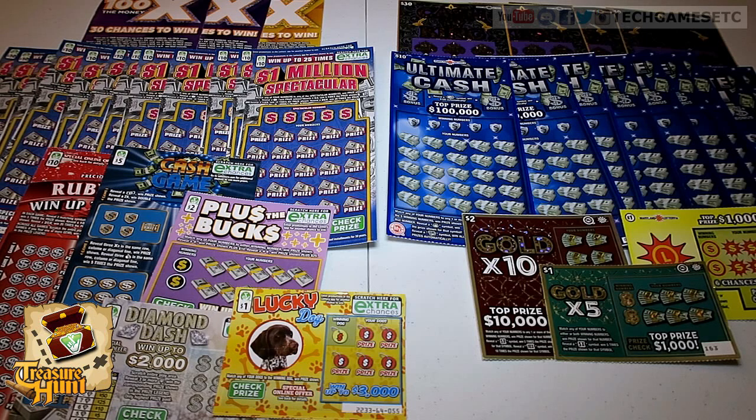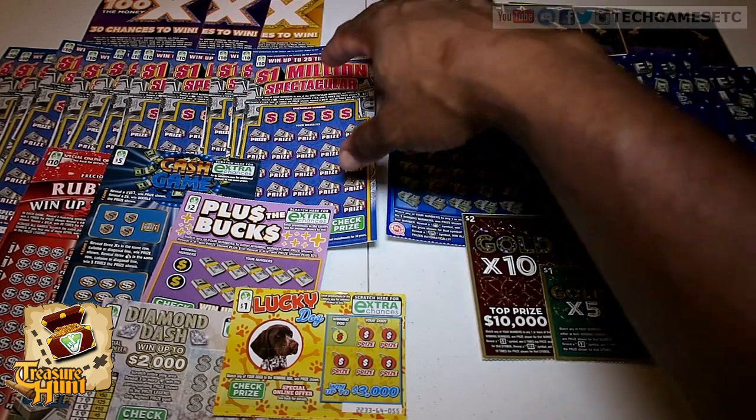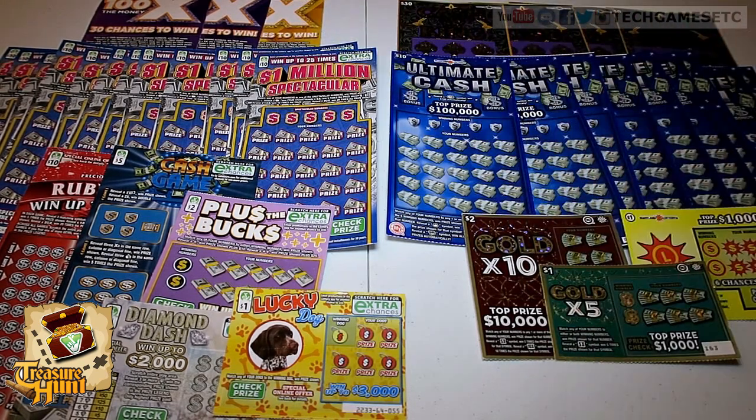But I also want to let you know that I finally figured out my finances a little bit more. So we're going to be actually trying to add the normal stuff. These are my normal tickets now: the Ultimate Cash, the Million Dollar Spectacular. But we're also going to add the Cash is King and the 100 Times the Money. Because I'm really happy, I really got my finances in order, and I'm really happy to share that news.